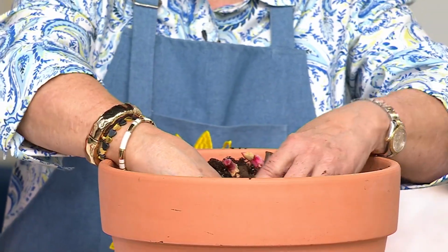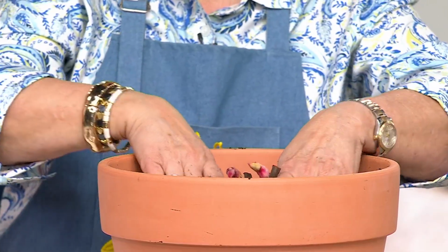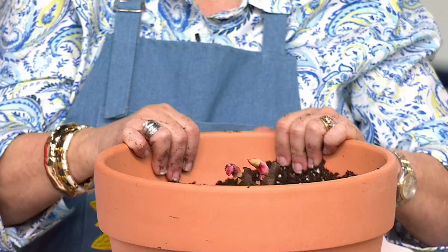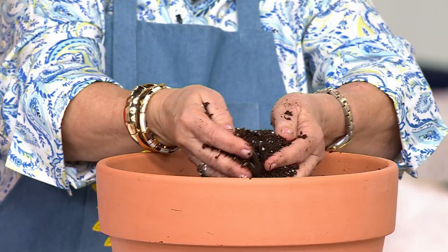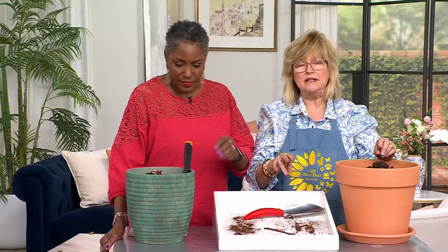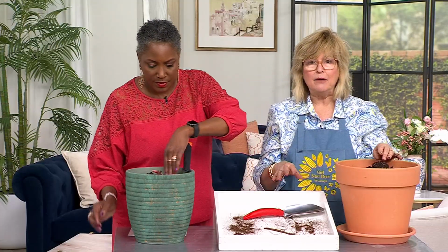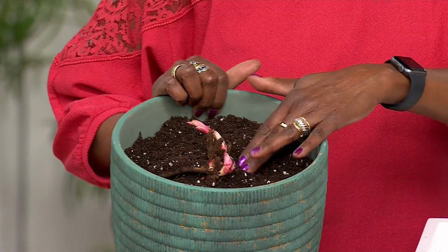But the trick with peonies is they don't like to be buried really, really deeply under the soil. So I'm showing you with this one, you're going to leave the eyes sticking out. But if this didn't have those eyes on the top, you would only want to put about 2 inches of dirt on the top. Because if you plant your peonies really, really deep, then they're never going to come up. So if you've had bad luck with peonies in the past, and they didn't grow, that's probably why, because they were planted too deeply. If you lay them on their side, that's fine, but just make sure that you don't put them too deeply in the ground.